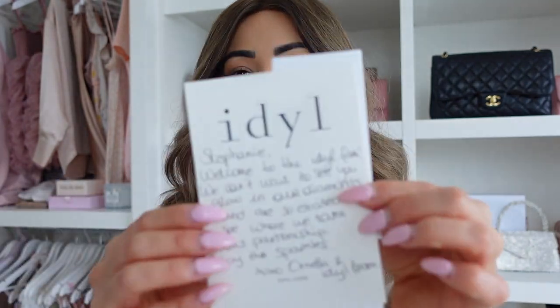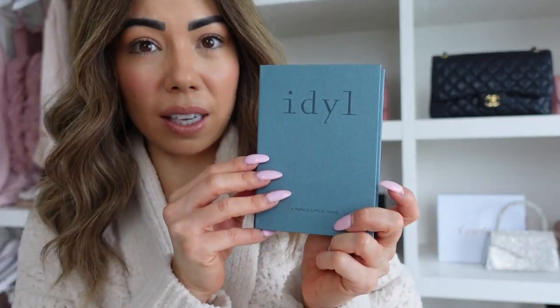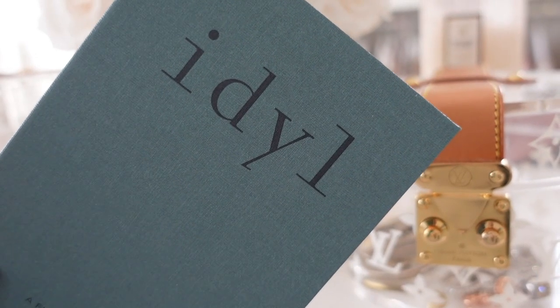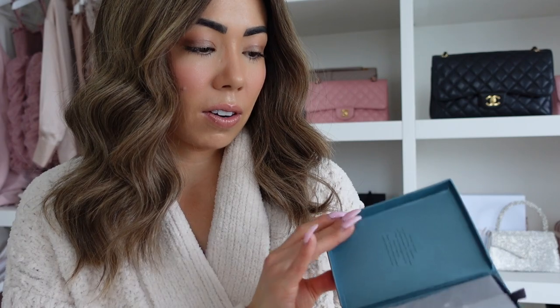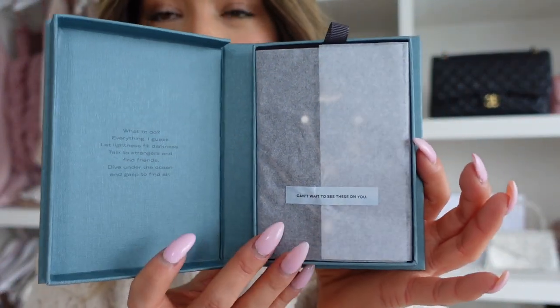And they have a little note, look at that. That's so sweet. There, these are their boxes. Definitely love getting boxes like this because you can keep them and store your jewelry in them. Their packaging is beautiful. Okay, so that's how it comes. I haven't opened this yet. Girls did not get into this, but I love the presentation.